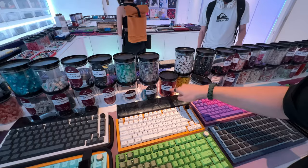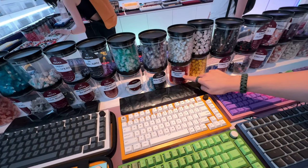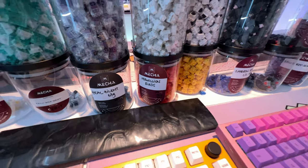I'm still gonna geek out now. I'm gonna check out some of the other switches here because there are some switches I've never heard of before, and some that I really want to try. Like for example, the Echo Kings. Right, Echo Kings here. Vermilions. I've never ever tried Vermilions, even though I've heard of them. Sometimes they will have keyboards that are specifically sent over, like review pieces or pre-production pieces, that will be put on display that you can check out.